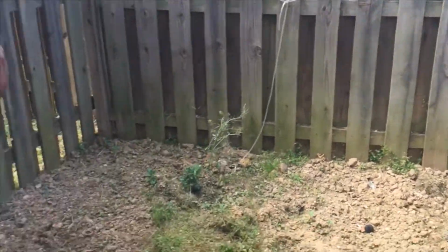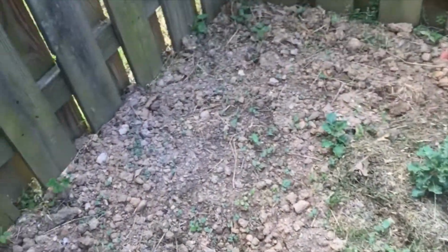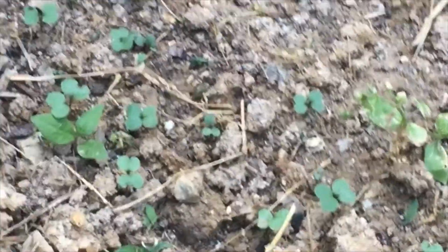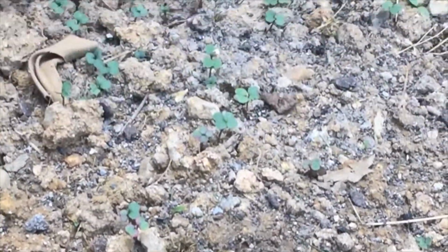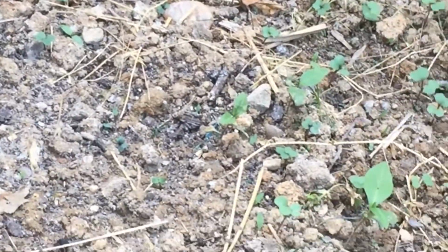And over here, I have some kale starting to come up. These are kale. You can see all these is kale I planted. They're just starting to come up. There's a bunch of them. So we're gonna see what happens.